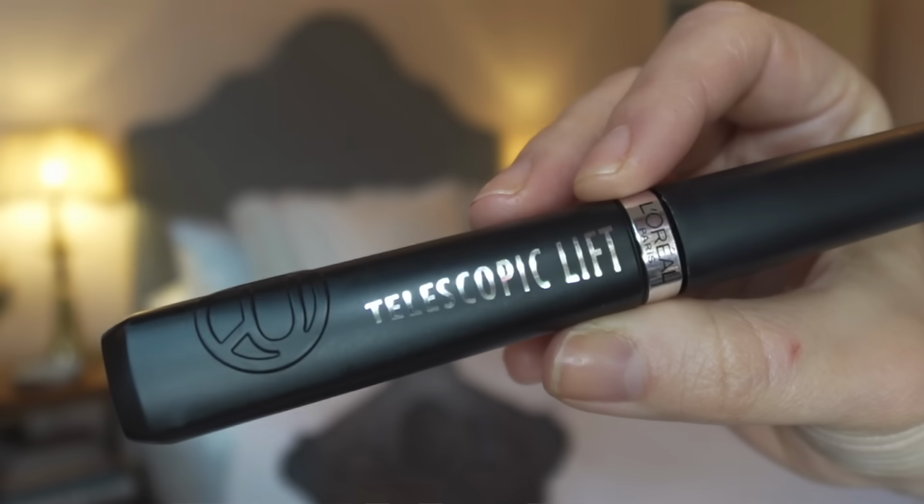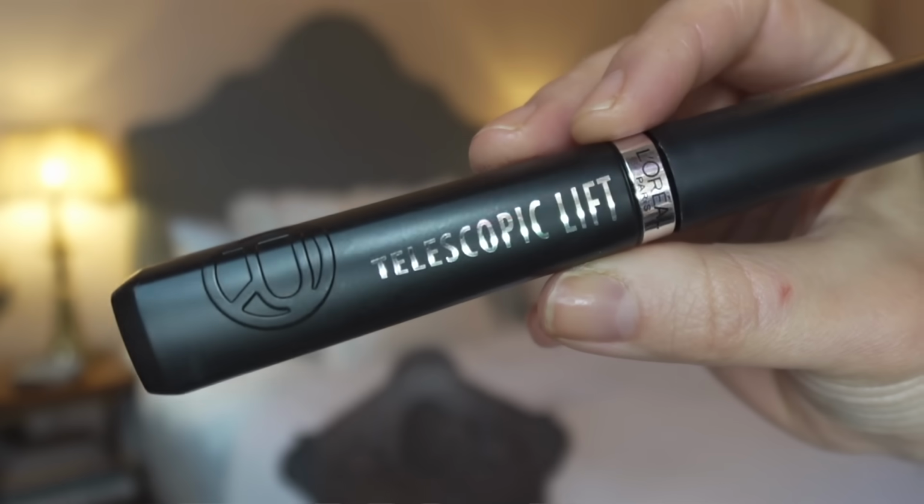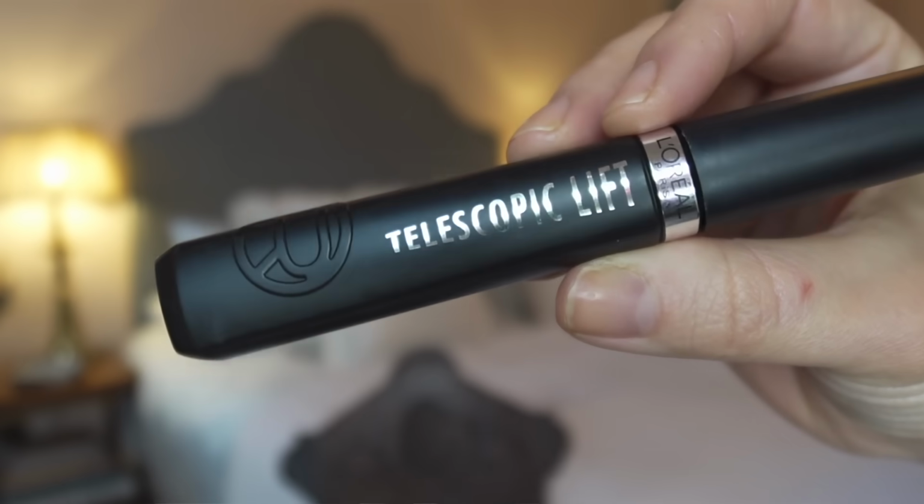And another one that I really love is this one, which is the L'Oreal Telescopic Lift. This is a little bit more intense. I would say go for this one if you want a really, really strong look. Sometimes it can be a little bit clumpy depending on how you apply it. The brush is quite unique. It's kind of like a curved, flat, hard bristle.